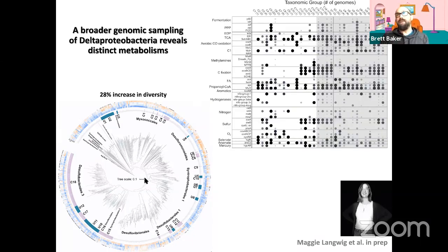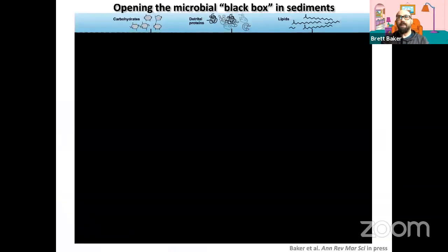And if you look at what these genomes have, they're quite a bit different from those that are cultured. Here on the left are the cultured Delta Proteobacteria, and here on the right are uncultured types. You can tell that there's a lot of different things showing up in terms of metabolism compared to those that are known. Let's skip that for time.